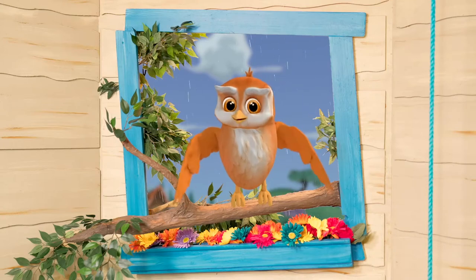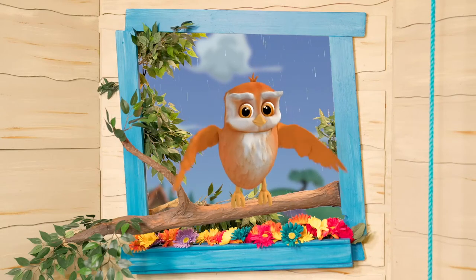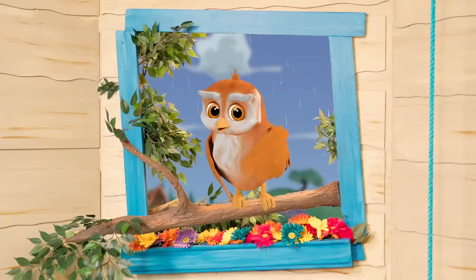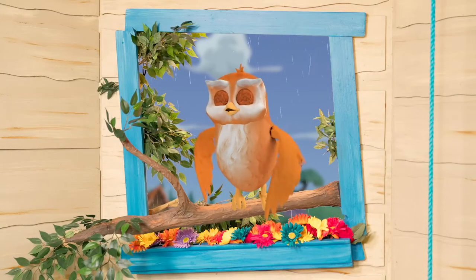Who? Who? It's Ollie. Hello, Lucy. Who? Who? Playing with water, are you? Hi, Ollie. I sure am. Since it's still raining outside, I decided to play with water inside. That does sound fun.